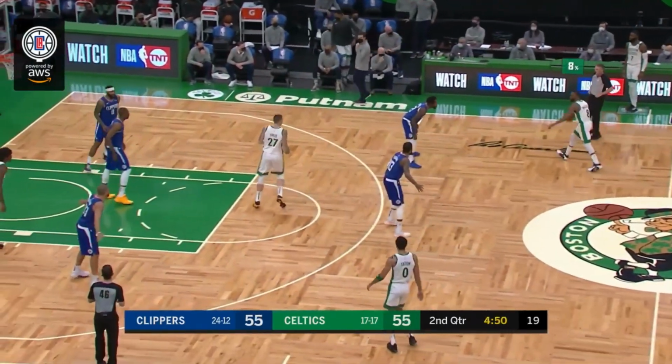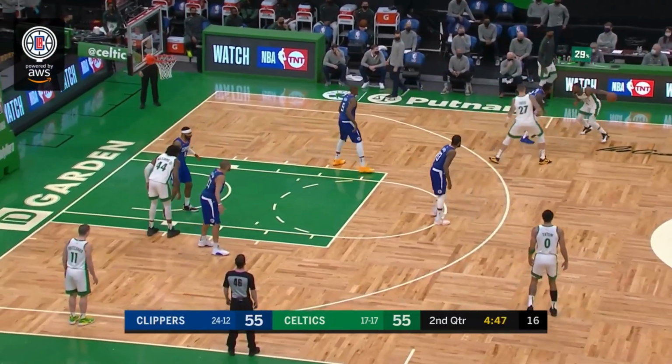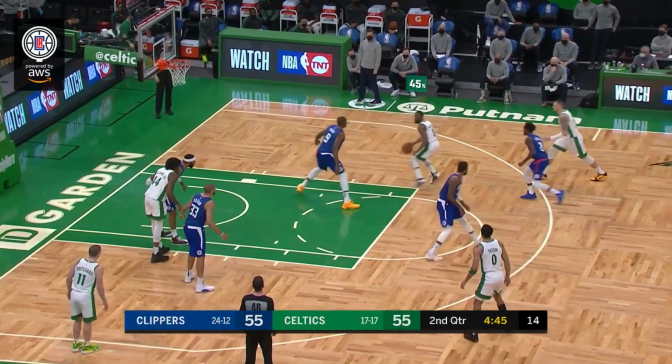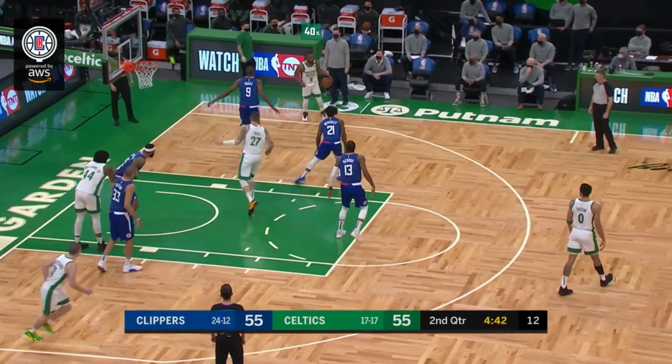In a zone, you need to be smart, hustle, and always be on a string defensively. Here, like in the previous possession, Kemba's going to come down on the screen, but Paul George is going to stunt at him. This forces Kemba to not pull up from three, and instead he's going to dribble out to the three-point line matched up against Ibaka.